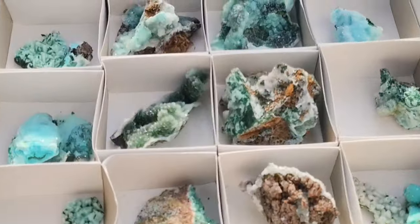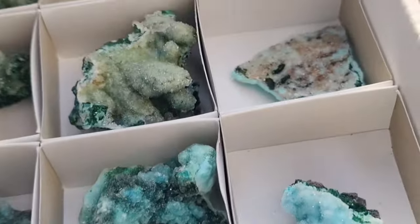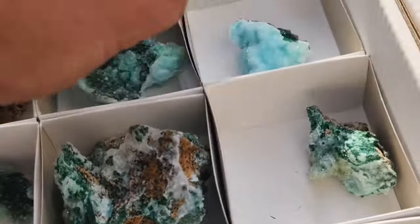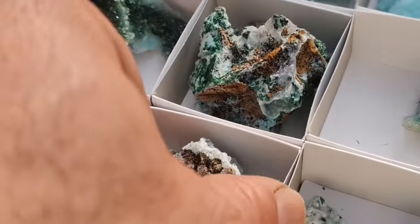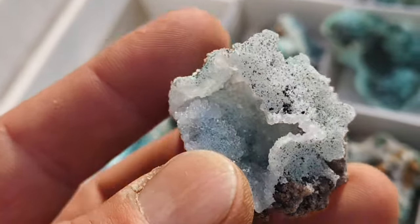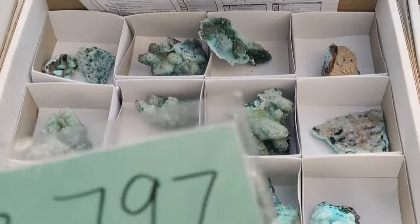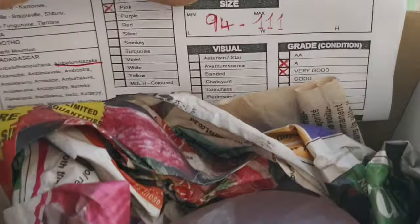Right, I was still pouring over the chrysocolla. 23 of these little specimens, rated very good to A grade. This is a magic little flat. So the last look. Oh, there's that dolomite shell. Very fragile. Beautiful flat. It's going to cost $85 for the 23. That's flat 797. Nice.